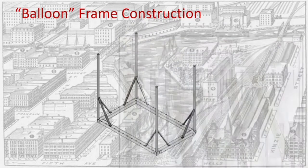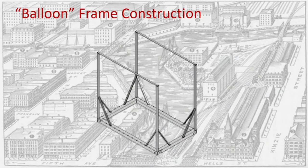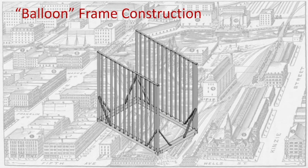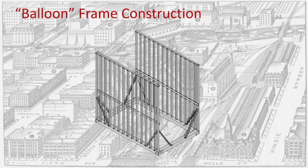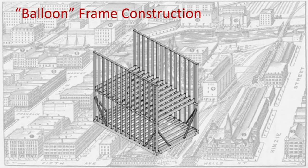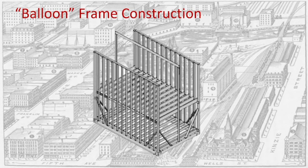So before cut nails were available, skilled carpenters were needed for lumber frame buildings, where the pieces were joined by complicated mortise and tenon joints, kept in place by wooden pegs or wedges. But with 2x4s and nails, a much lower skill level was needed to put up balloon frames quickly.